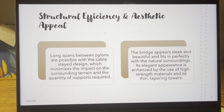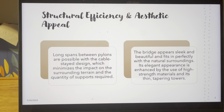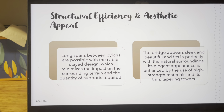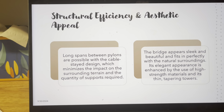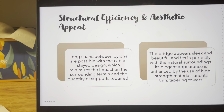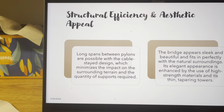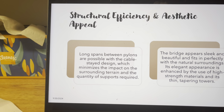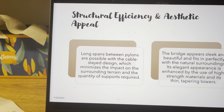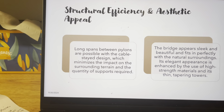Structural efficiency and aesthetic appeal. This is why it resembles good design. Long spans between pylons are possible with the cable stay design, which minimizes the impact on the surrounding terrain and the quantity of supports required. The bridge appears sleek and beautiful and fits in perfectly with the natural surroundings. Its elegant appearance is enhanced by the use of high-strength materials in its thin tapering towers.